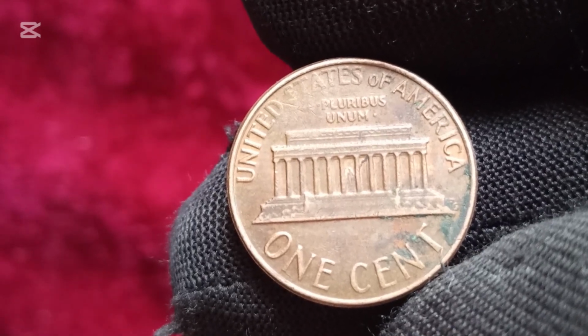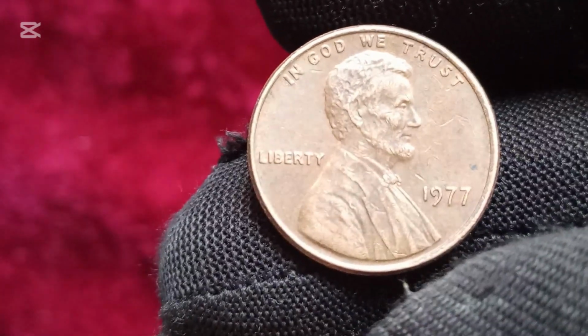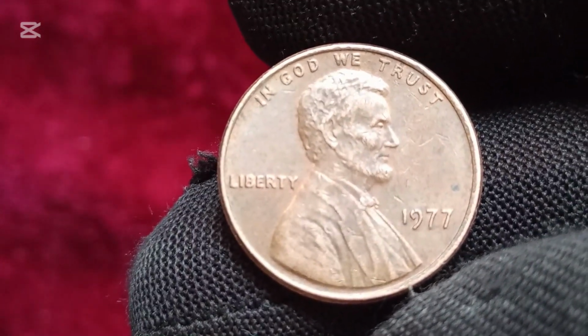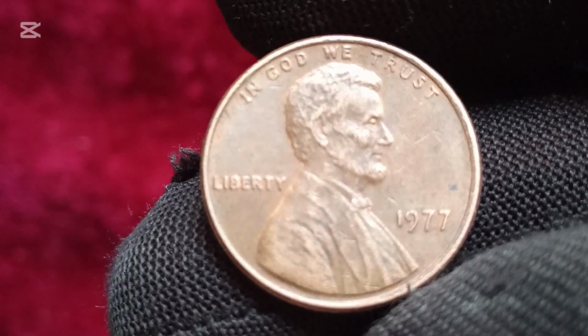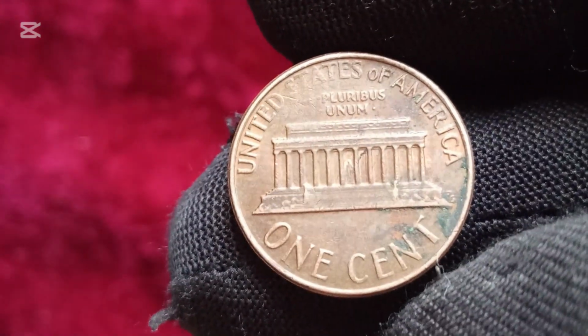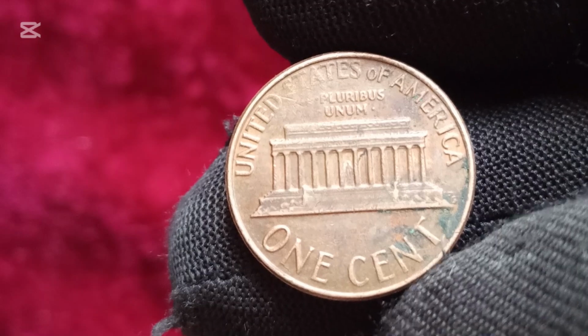Some 1977 Lincoln pennies are highly valuable due to rare errors and varieties. Here are some key ones to look out for. Some 1977 pennies were struck with a double die, creating noticeable doubling in the inscriptions like "Liberty" and "In God We Trust." These coins can be worth hundreds or even thousands of dollars depending on the strength of the doubling.